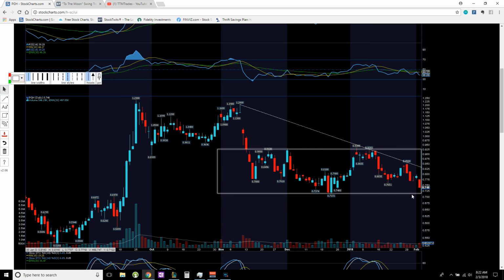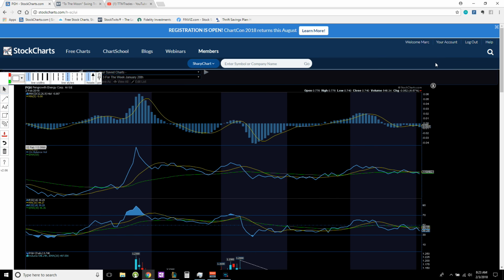If you can get in at 71, that's a safe play, and hold and see if you can make this break above this line of resistance. If not, then I would keep a tight stop loss right below 71, so that way if it breaks that support, you immediately exit out and take a very, very small loss.